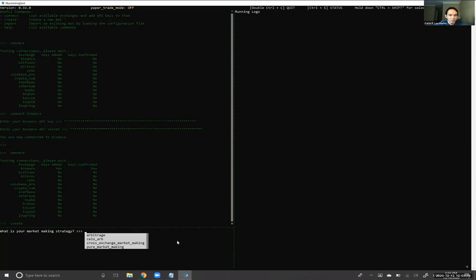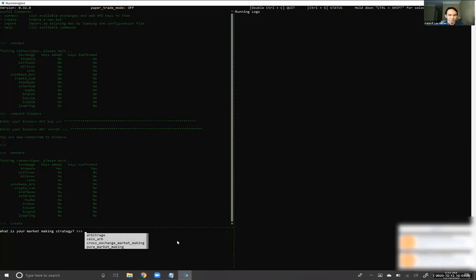The one we're going to use for Hummingbot miners, because it rewards based on orders created in the order book, is market making, the most appropriate one. Market making is also the most used strategy right now by most of our users, although some of them use other strategies as well. Pure market making is what we're going to start with here.